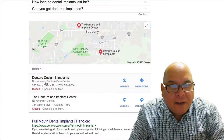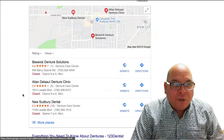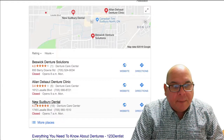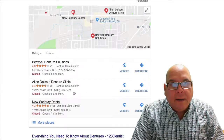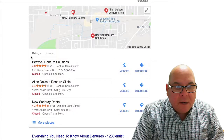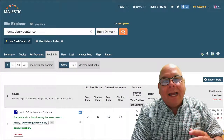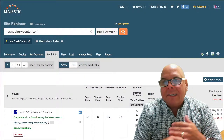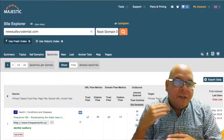And if you don't have any, when you come to that, you look and go, okay, who would you choose right here? Well, chances are I'm probably choosing New Sudbury Dental because they have 19 reviewers at 4.3. I'm probably not choosing this one here. But again, that's some tips on how you guys can get more denture clients, more denture patients next week and the week after and for years to come.